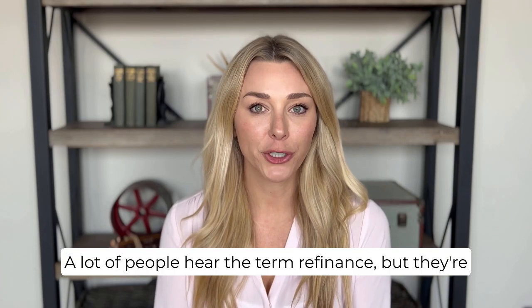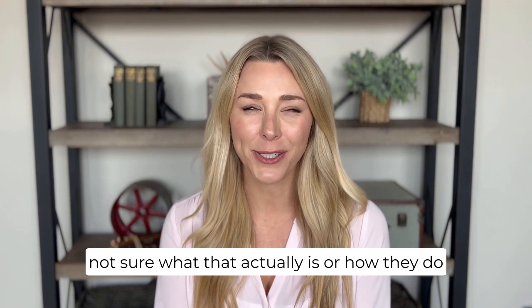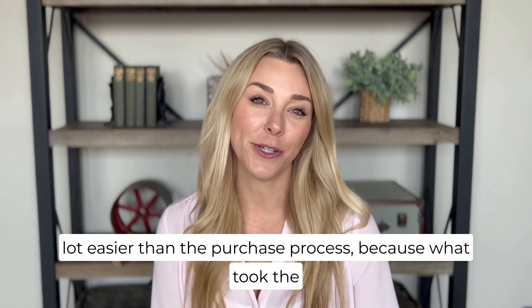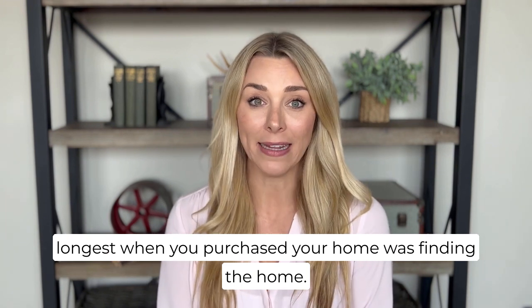A lot of people hear the term refinance, but they're not sure what that actually is or how they do it and what is it going to cost. So, how do you refinance? It's not as scary as it sounds, and it's a lot easier than the purchase process because what took the longest when you purchased your home was finding the home.